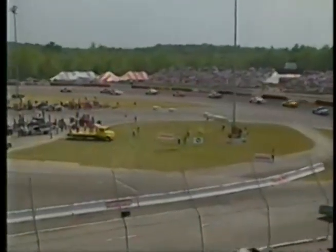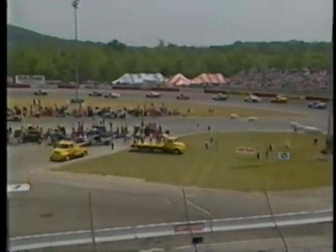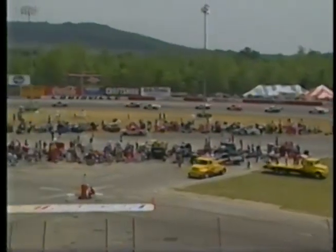Caution comes out for the 13th time today, shy of the record. And of course, Kenny Irwin was caught up in that. He's had a tough day here today with his number 98 truck.